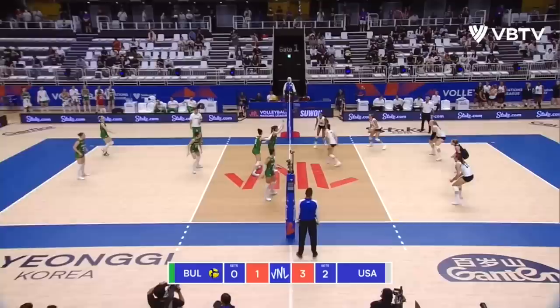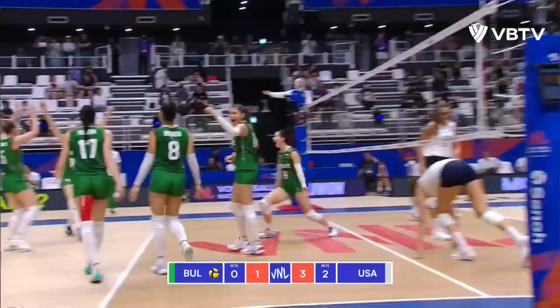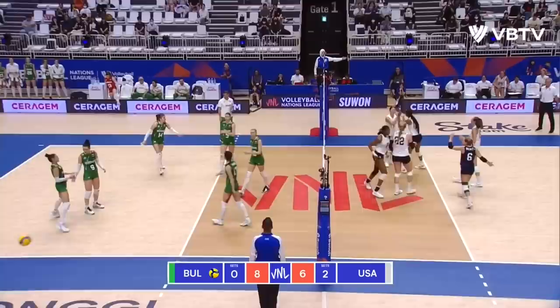Over again. Gets the ball live, but it's out of system. Chance here for Bulgaria. Big block. Well, there's the captain. Targeting Plummer. Thompson with the tip. Beautifully executed. Really nice angle at the tip as well.